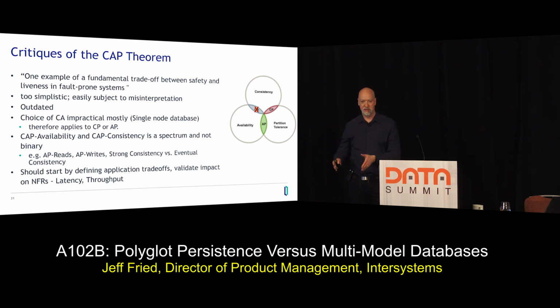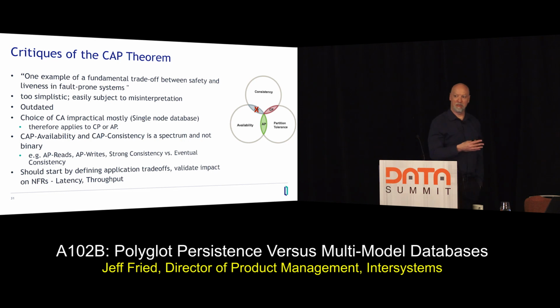Now, I will say that in the 16 years since the CAP theorem was proved, there have been a lot of critiques. I think it's still intrinsically interesting, but from a pragmatic standpoint, even Eric Brewer 3 years ago came out with another paper saying, yes, I know I proved this, but here's what I really mean and here's what happens now. A lot of this is too simplistic. And in the real world, often you're only choosing between availability and consistency when there's a failure. So that's why there's a difference between high availability and disaster recovery, for example.